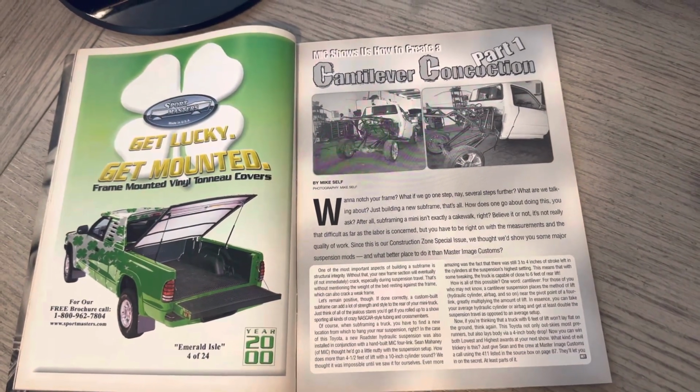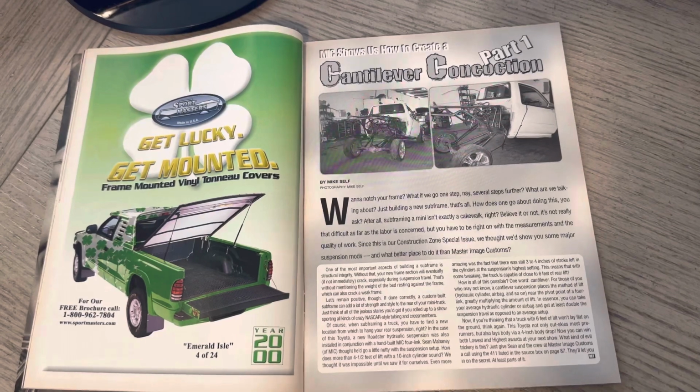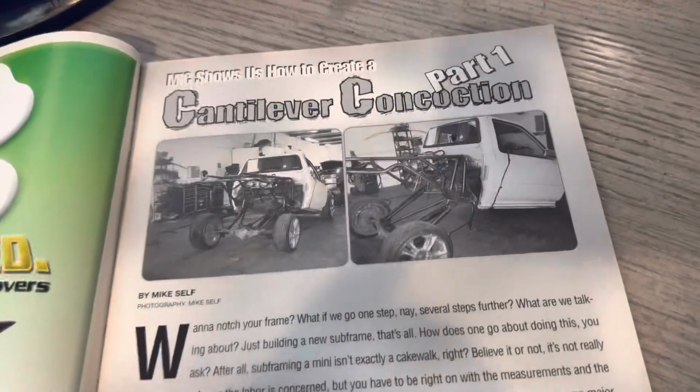So here you go. MIC shows us how to create a cantilever concoction. Some of you will remember this truck.